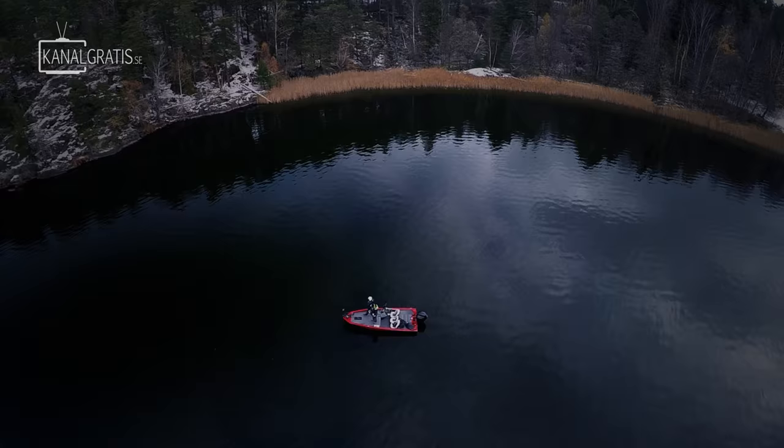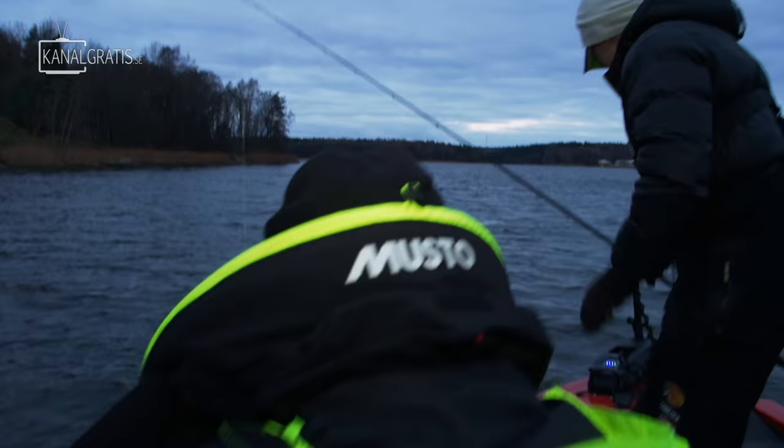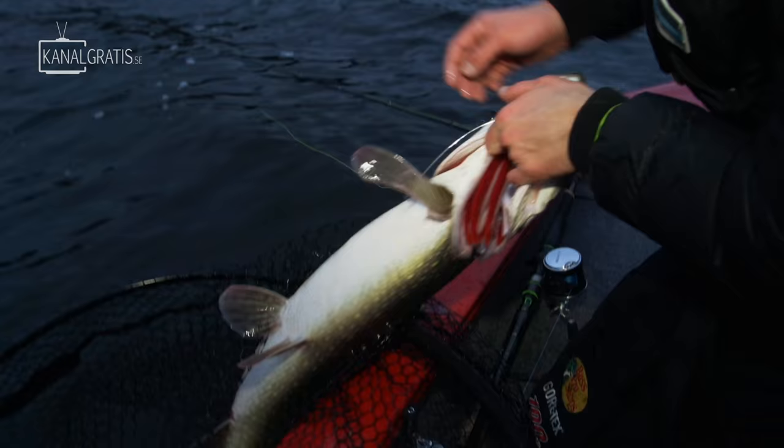It went full towards the boat. Okay. It went just straight for the boat. Okay. Oh, it's tangled up. That's why it felt a little bit bigger. Nice. Good job. Good job. Continue fishing now, because they are biting. Not a very big one, but you see it's really fat. Really fat. Really, really fat.